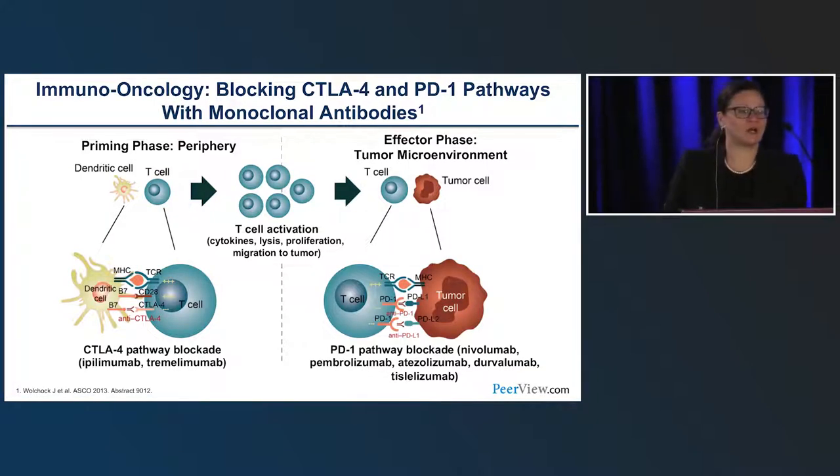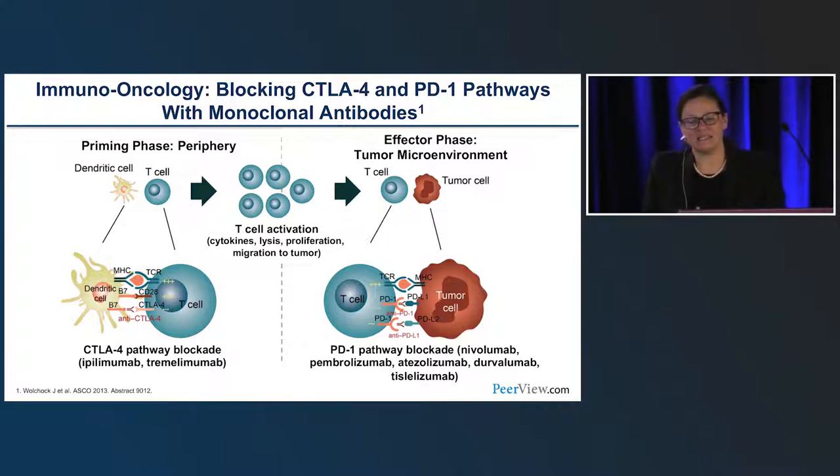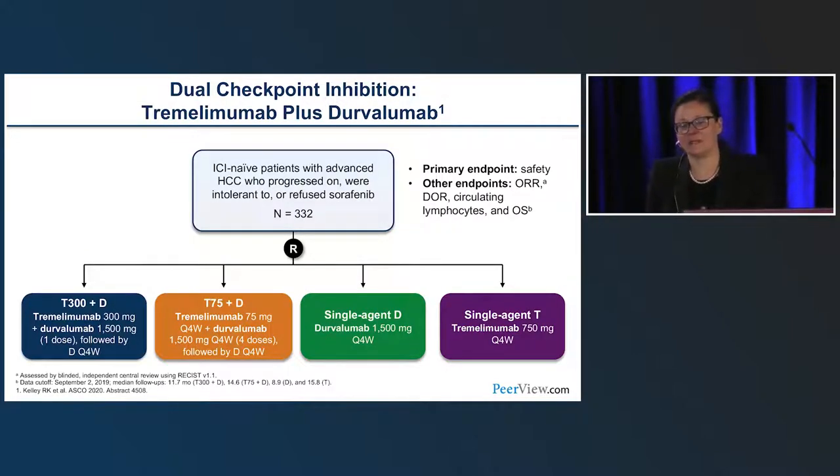All right, so let's move on and talk about combination of CTLA-4 antibodies and PD-1 pathways. So we just heard a little bit of data of Ipi and Nivo in the second line, and we know that there's a priming phase in the periphery, and then this enhances the effector phase in the tumor microenvironment. So we see, hopefully, more activity with a combination with the CTLA-4 antibody. And this study of tremelimumab plus durvalumab was in first-line systemic therapy for patients who progressed on, were intolerant, or refused sorafenib with a primary endpoint of safety.